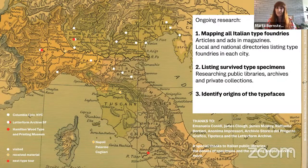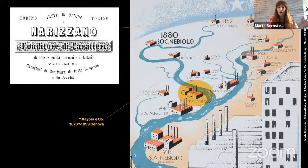So let's start our journey with the Nebiolo side of the stream. It started in 1852 with a small local foundry called Narizzano in Turin. You have to remember that moving metal type around was extremely difficult. So type founding has been a local business for a very long time. That's why there was a foundry in basically every Italian city, even though the quality was not the best.